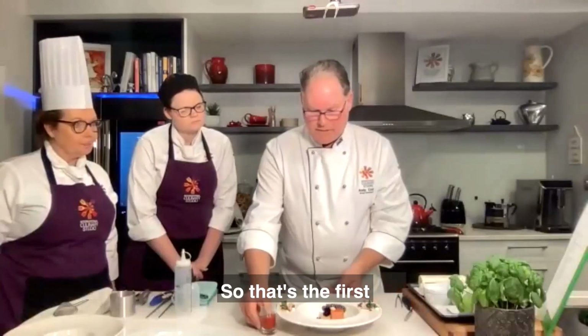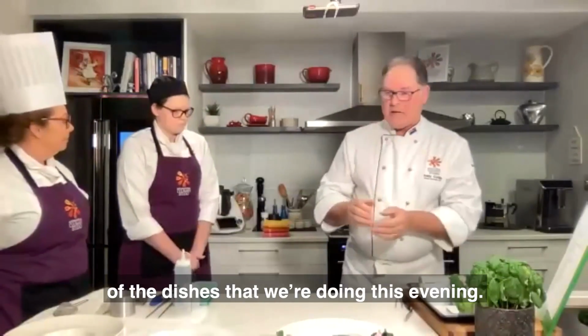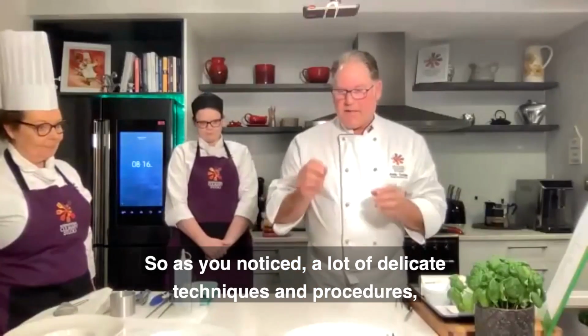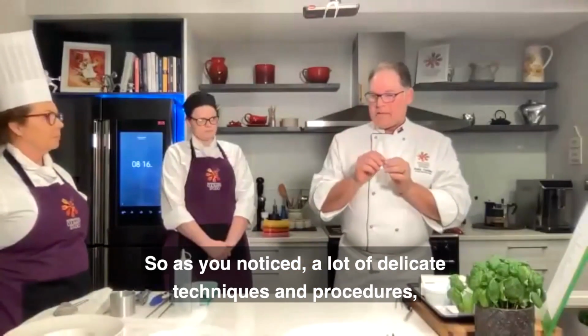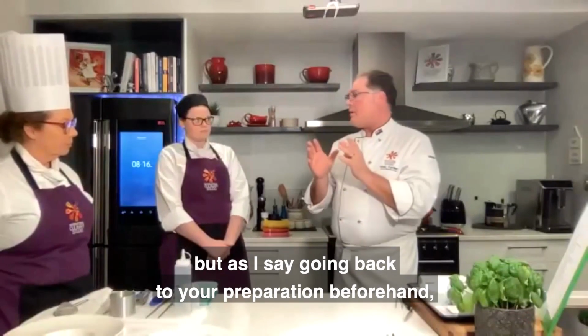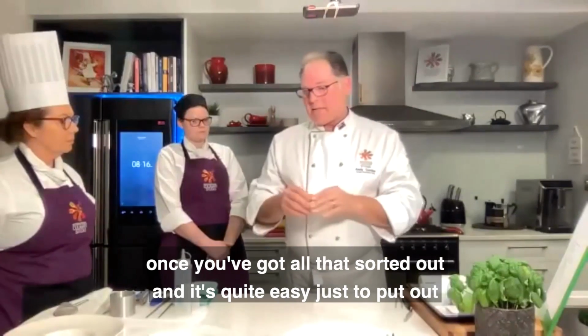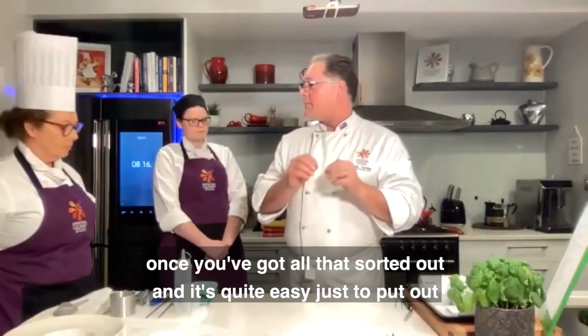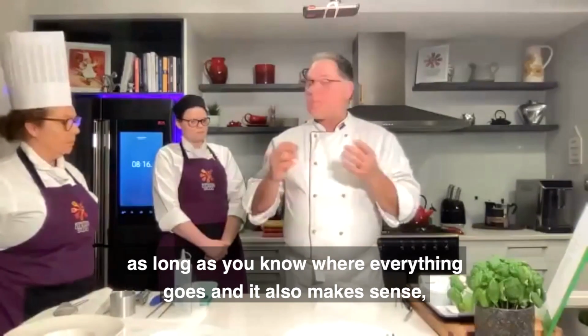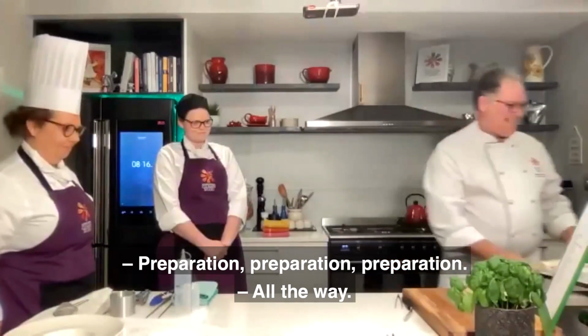So that's the first of the dishes that we're doing this evening. Yeah. So as you noticed, a lot of delicate, a lot of sort of techniques and procedures. But as I say, it's always going back to your preparation beforehand. Once you've got all that sorted out, it's quite easy just to put out, as long as you know where everything goes. And it also makes sense in that regard. Preparation, preparation, preparation. All the way.